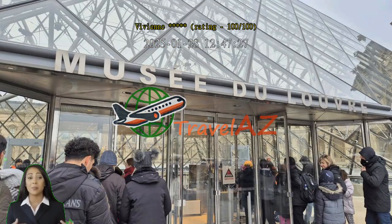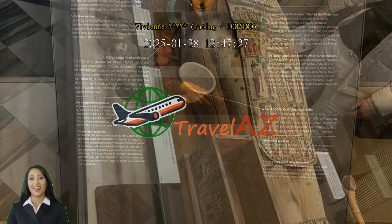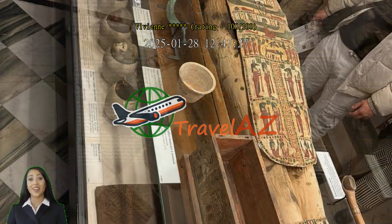Just scan your QR into each gallery and you're all done. You'll only have to make sure that you honor the time slot that you've chosen. If you want something earlier, I'd recommend you get it directly on their website, but Klook is super useful.